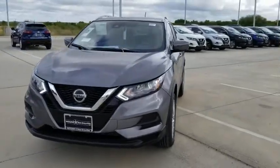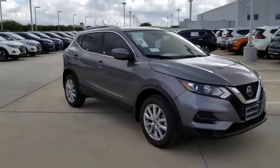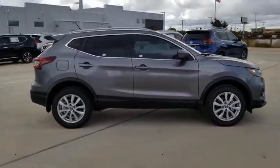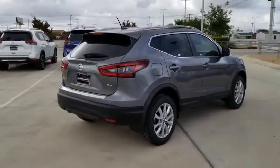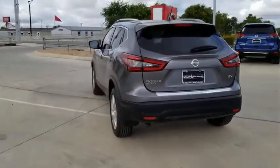Stop by and take a look at the 2020 Nissan Rogue Sport. The Nissan Rogue Sport is a subcompact SUV that provides all the functionality. A smooth ride, lots of cargo room, and a roomy back seat is a recipe for a pleasant traveling experience. This vehicle has less than 100 miles.